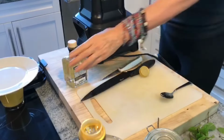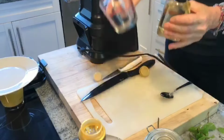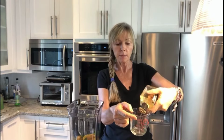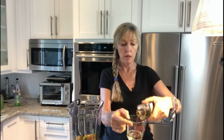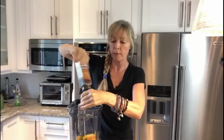Use that. And I'm putting a quarter of a cup of balsamic vinegar. This is a white balsamic. If you wanted to use white wine vinegar, that's okay too, but I love the complexity of a white balsamic. I'm just going to do a quarter of a cup, rough, more or less. I'm going to do a little cracked pepper.